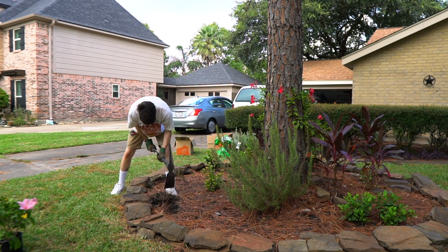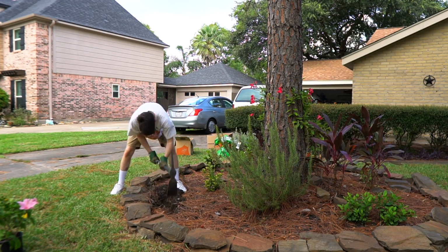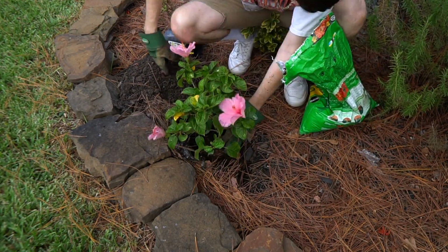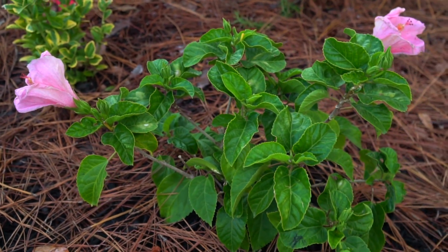So yeah, dude, I pulled out my 17th century gold miner, used a pickaxe to dig a hole, and then I got some nice shrub and tree soil to make sure this had the best chances. I unfurled that root ball and put it in the ground. Oh yeah.